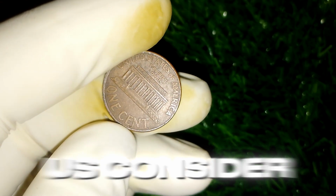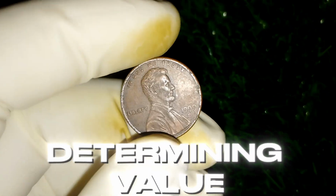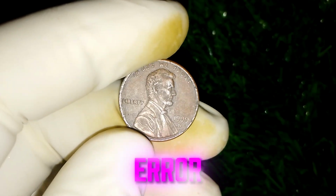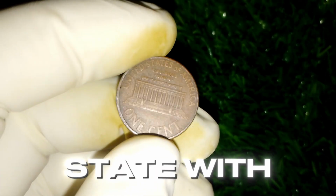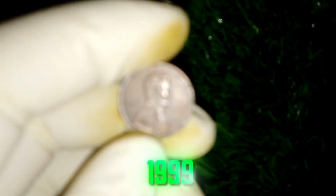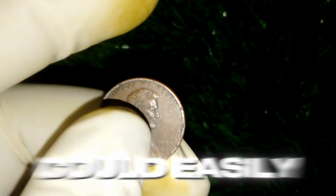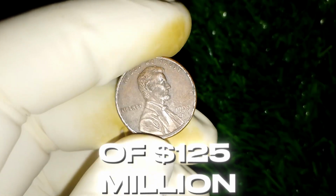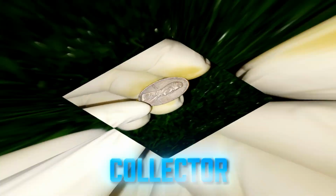Now let us consider condition, because coin grading plays a massive role in determining value, and while error coins are valuable regardless of condition, those preserved in mint state with little to no wear multiply in value exponentially, meaning a 1999 D penny with a rare error in mint state red condition could easily justify valuations of $125 million given the right demand, auction hype, and collector competition.